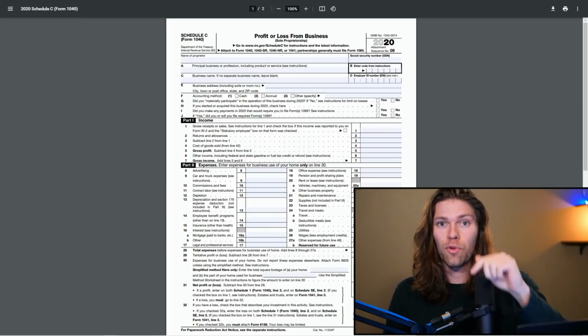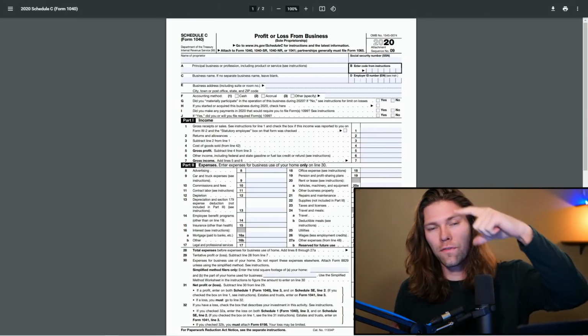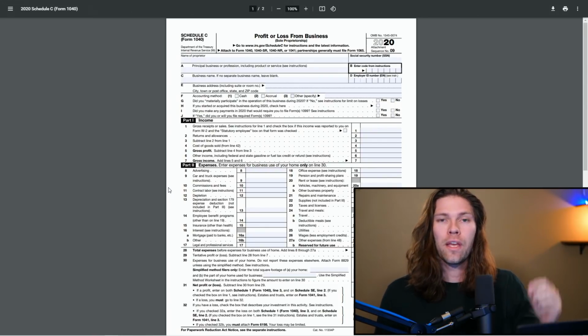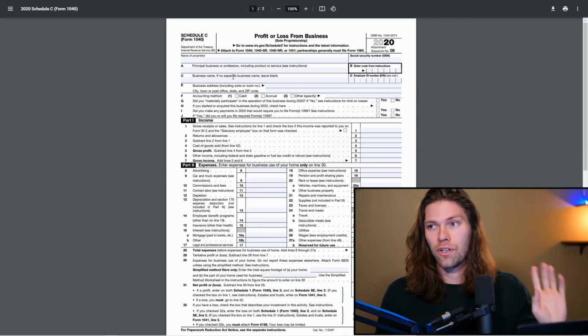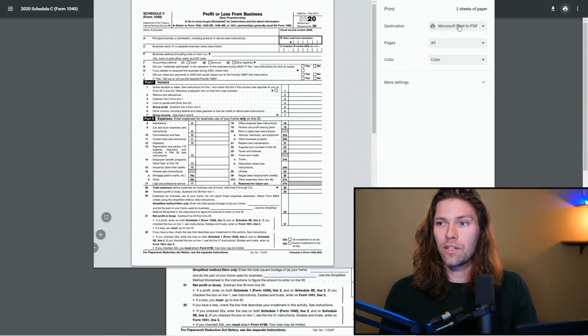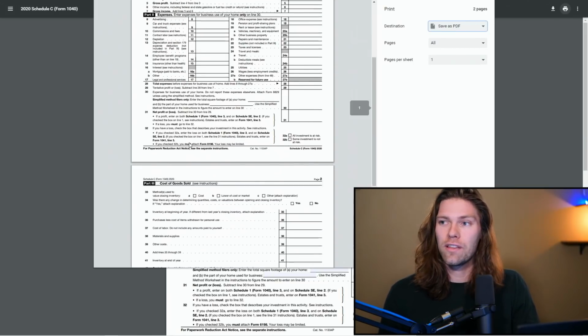Now, I watched a friend of mine process their FastLane application just so I could watch them see all the steps. And what happened was they had their full tax return as a PDF, but they didn't have the Schedule C as a PDF. So what you can do here, if you have your full tax return, here's a little hack you can do. Go up and click print. And then from your printer, change this to just save as PDF. Choose the pages that you want to save.